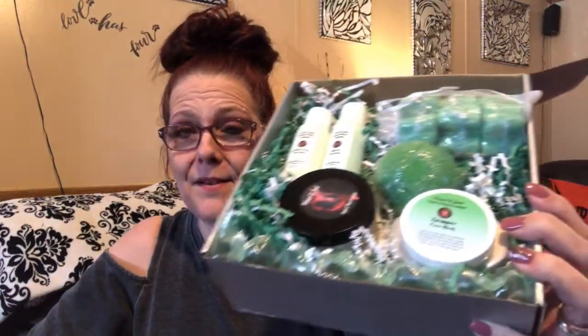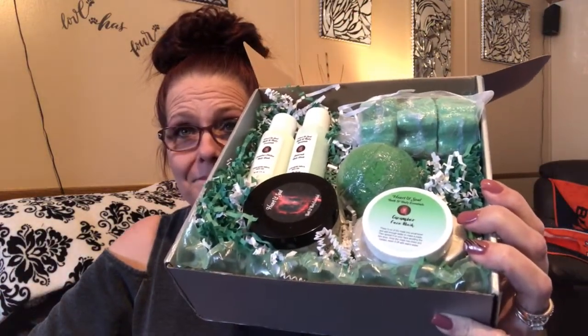There it is in all its glory. Wonderful. I just love this box. I will always love this box. It's just so cute. It's simple but sweet and wonderful. I love all the time and care and consideration that's put into this box. And the smell is just divine. It's always been a favorite of mine.